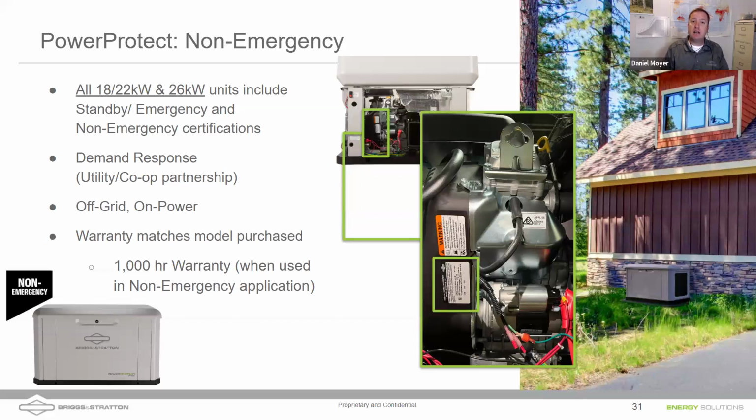And that's really exciting. Like I mentioned earlier, we approve these systems for off-grid. The warranty just changed a little bit. It goes from unlimited runtime to a certain number of 1,000-hour runtime on generators used in that application. But it can also be used for demand or co-op partnerships.